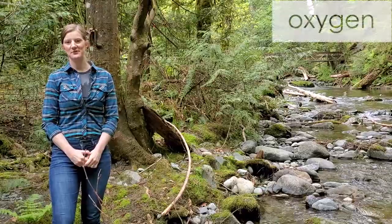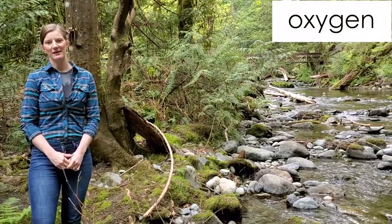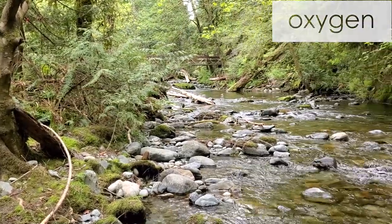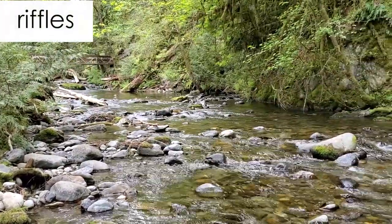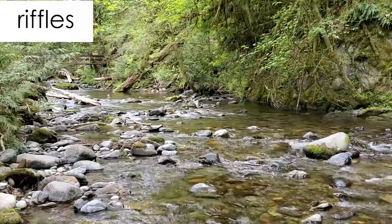Next is oxygen for the salmon fry to breathe. In classroom aquariums, a pump puts oxygen in the water. In the stream, riffles like these ones move and oxygenate the water.